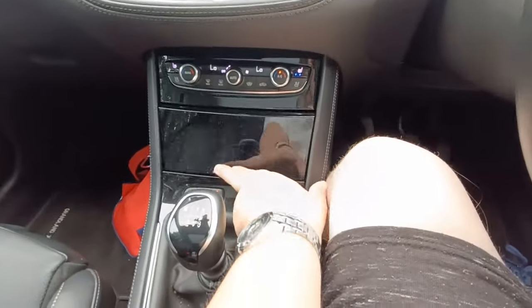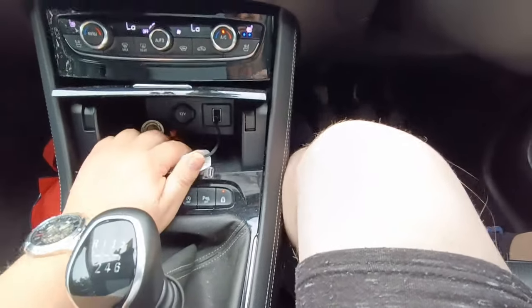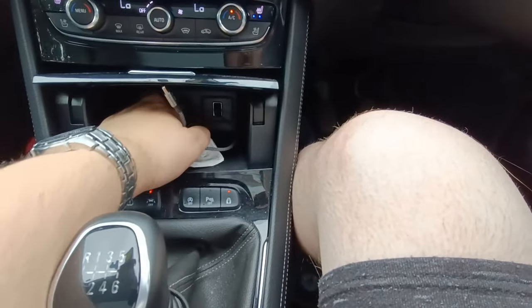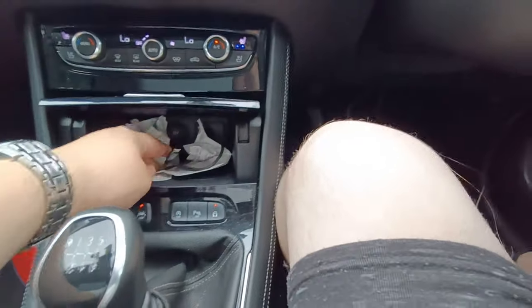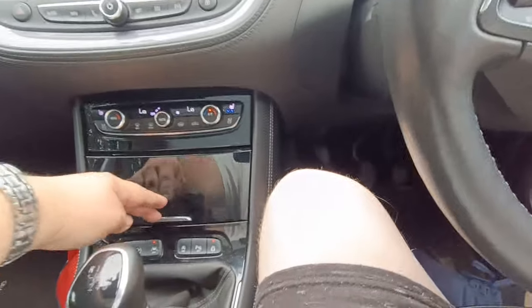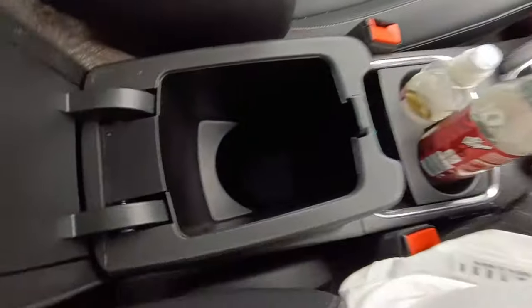In here you've got receipts. I'm joking. So in here I keep my spare, my locking wheel nut key. There's a USB and a 12 volt socket in there, which is handy. I would have liked this to fit my phone in there nice and easily, but it doesn't quite fit. It still doesn't close. You have an armrest, which you have to really shove back in order to open.